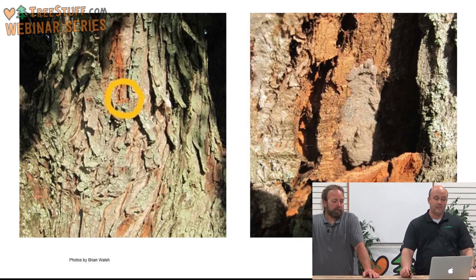Here, silver maple, underneath the bark. How are you going to see that? A homeowner's not going to see that unless the nymphs are coming out. There's no way you could spray or do a dormant oil spray to get that. It's protected. They're protecting the way their eggs are going to hatch.